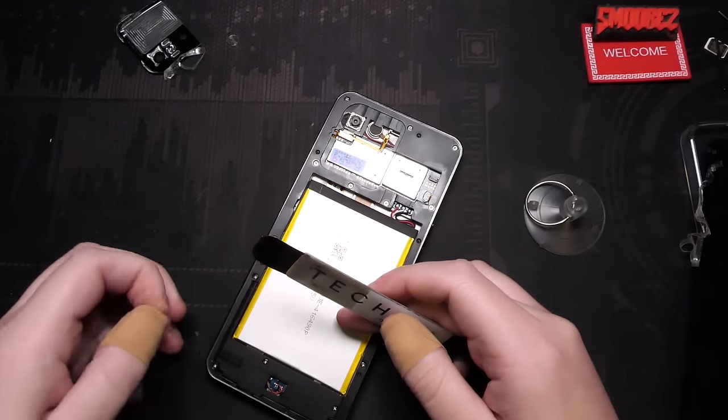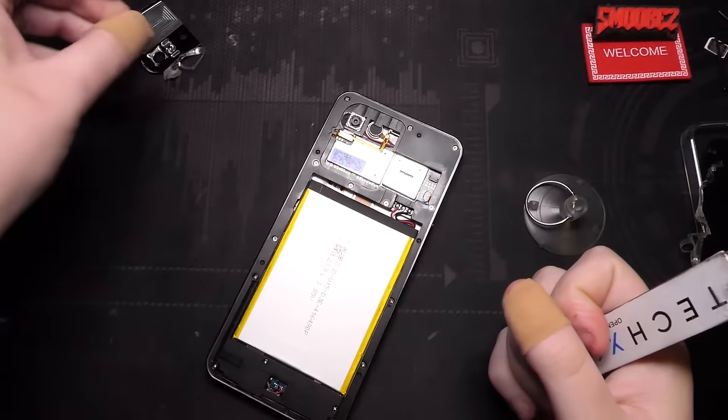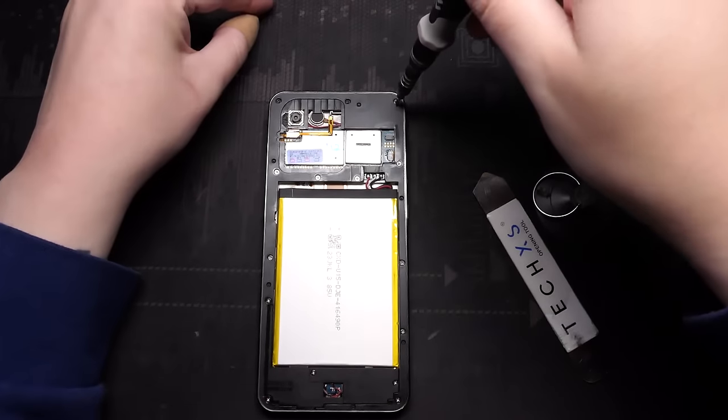Wacom devices are getting slightly better. We actually do have 4G on this, which is good. And VoLTE also appeared to work as well. I can see a metal frame in there and the vibration motor's at the top as well.